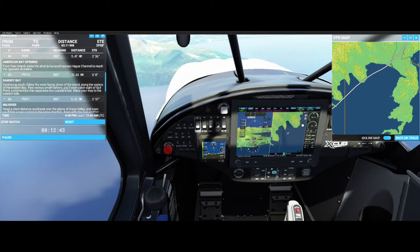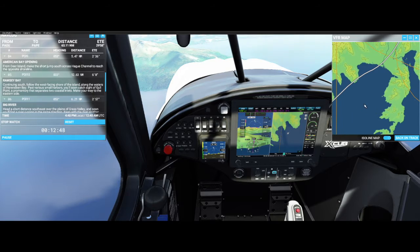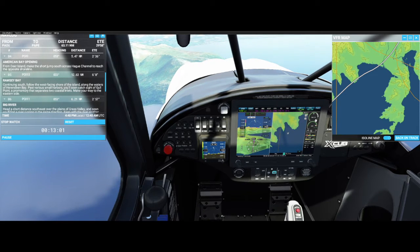That's Ramsey Bay. This is Ramsey Bay. Let me see, Herodine Bay. I don't see it on a sectional.